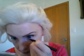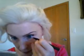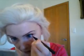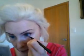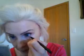Wow, very dark circles. Alright, so I'm going to attempt to get eyeliner on the bottom. I aim for where my eyelashes come out. You can't see my eyelashes, but they do interfere with how eyeliner goes on. They sort of push it away, so that's why this part will always take me a little bit more time.